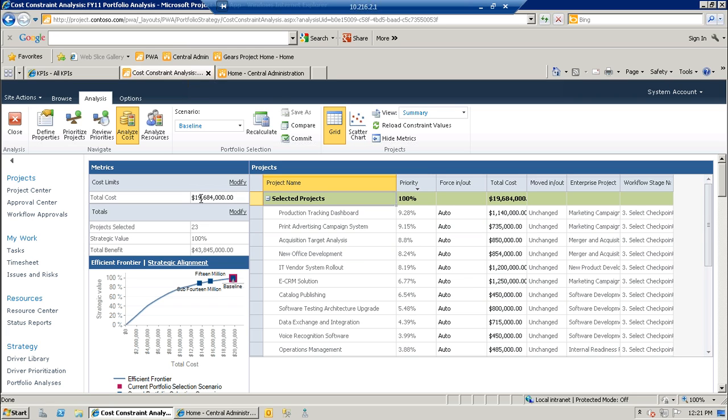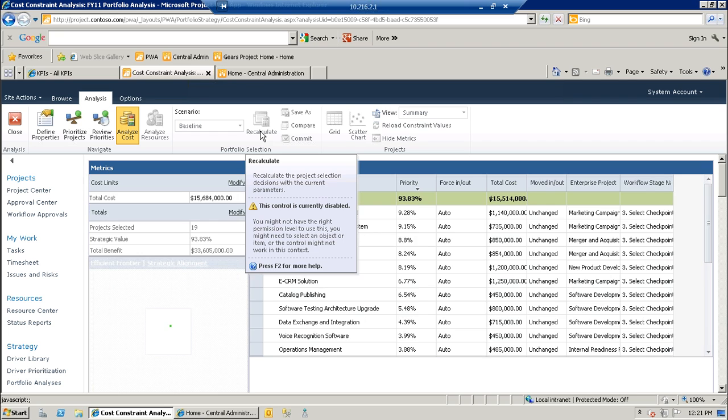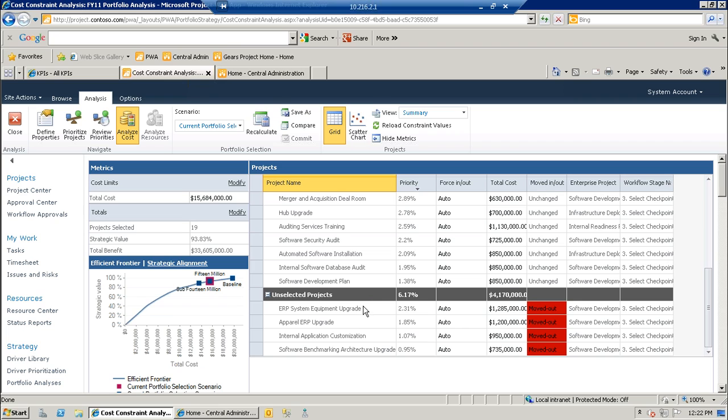So let's apply a constraint. Let's say we don't have the $19 million that this portfolio would cost us. We only have $15 million. So I can adjust the total budget, and I hit that recalculate button. Based on both the value of that project and the cost, it's going to reduce the portfolio of selected projects. So now you can see that 19 projects are selected instead of 23, and 4 projects got bumped out. The 4 you see down below are unselected.